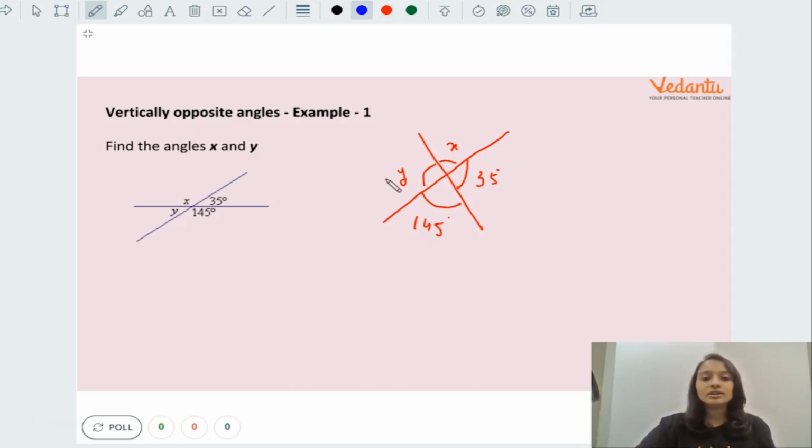And what are the vertically opposite angles here? This one and this one, these two are vertically opposite angles. So angle x is nothing but 145. Clear? So we have done, angle x is 145.